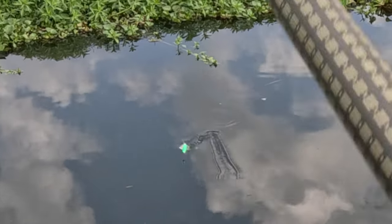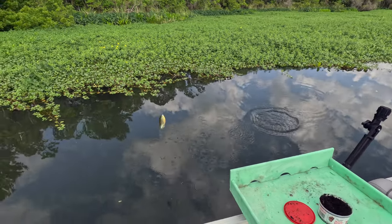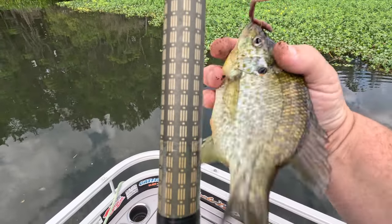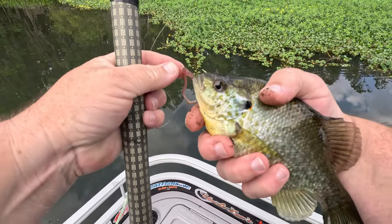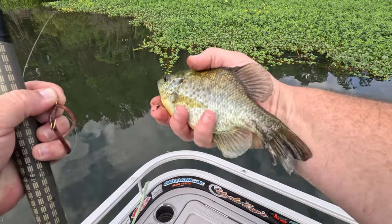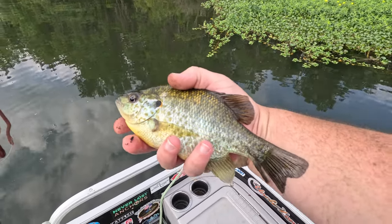Got something biting there. There he is. All right. That's a nice little shell cracker. That's a female. So we're going to throw her back. We're not required to throw her back, but looks like she's got some eggs there. We're going to throw her back so she can spawn and breed them out.